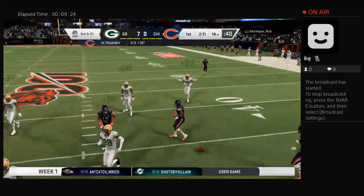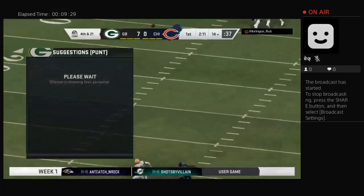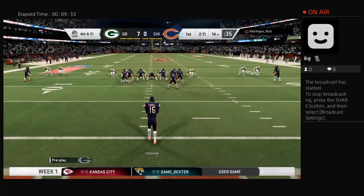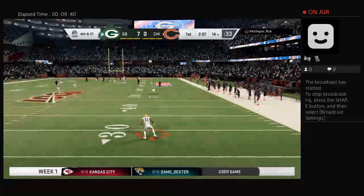And the throw there going to be incomplete. Adrian Amos, the safety, able to make the play. Certainly looked like they were getting ready to convert there on 3rd down, but what an effort to get his hand on that one, knock it away, and brings up a 4th down decision. O'Donnell, he's on to punt as he gets this one away.